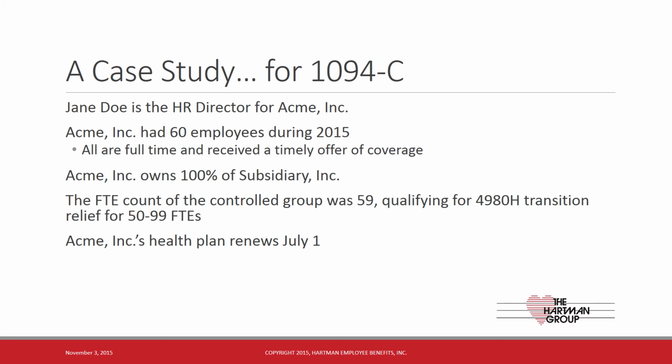Acme owns 100% of Subsidiary Inc. The full-time equivalency count of the controlled group was 59, qualifying for 4980H, the employer mandate transition relief for employers of size 50 to 99. And Acme Inc.'s health plan renews July 1, as we previously discussed.